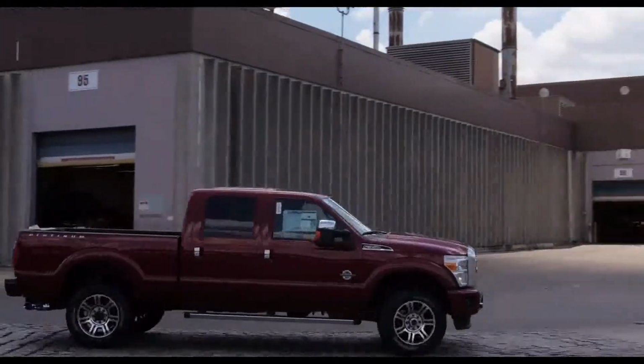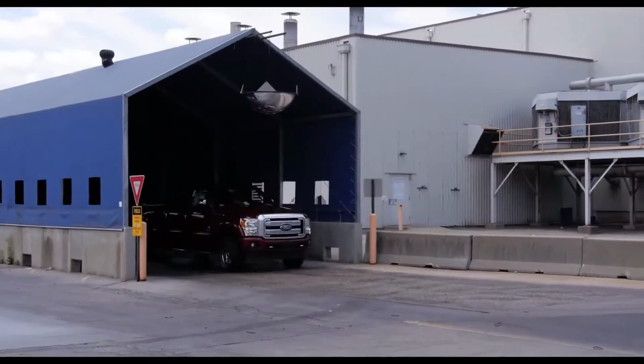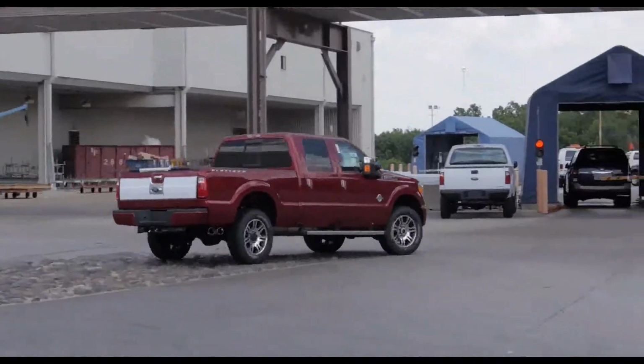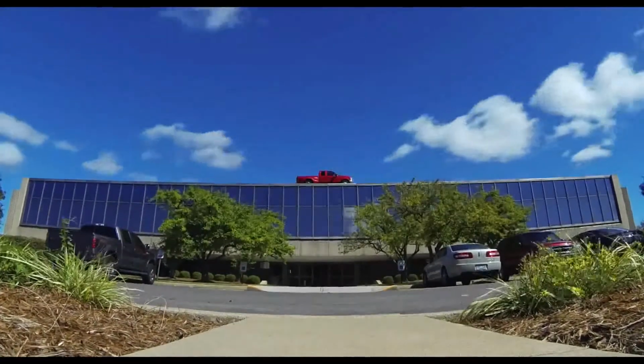The vehicles even go through driving simulation tests. These tests attempt to recreate the harshest driving conditions, such as construction sites, farms, and off-roading. Clearly, quality is an omnipresent theme at the Kentucky Ford Truck Plant.